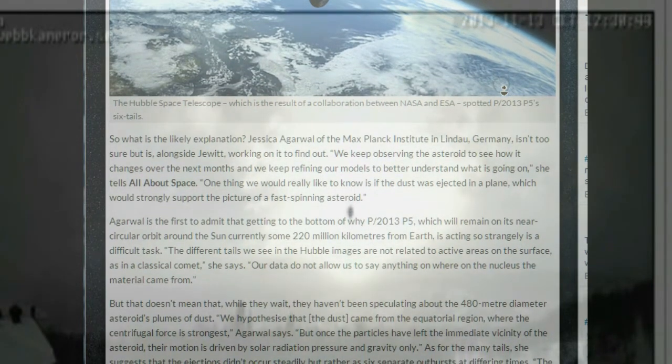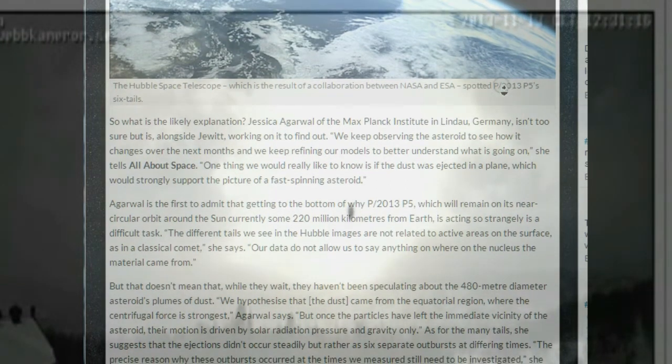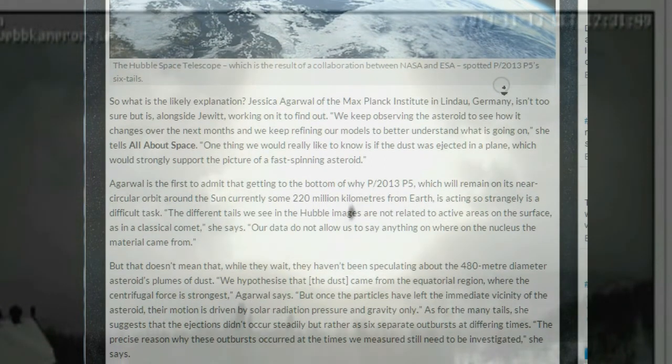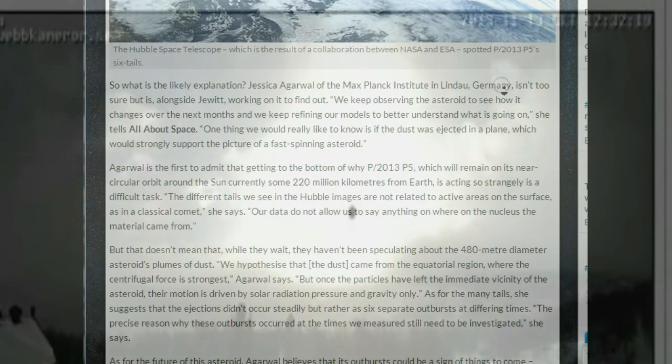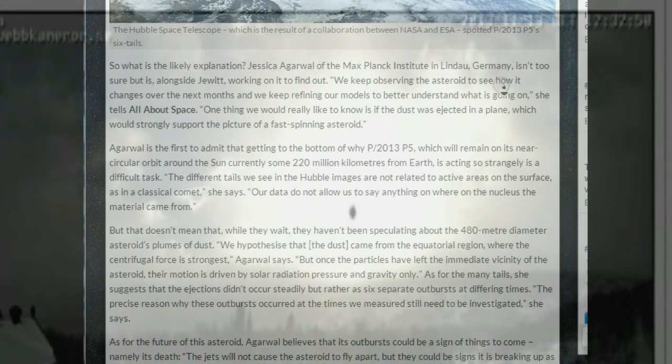As for the future of this asteroid, Agarwal believes that its outbursts could be a sign of things to come, namely its death. The jets will not cause the asteroid to fly apart, but they could be signs it is breaking up as a consequence of fast rotation.